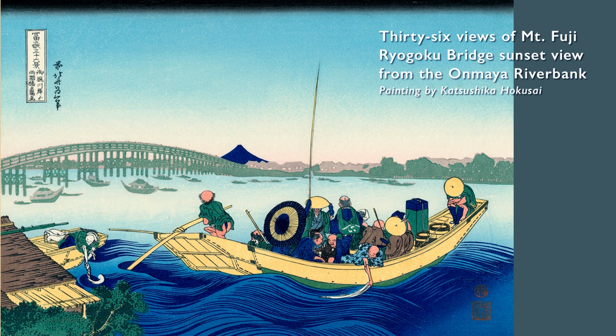There was another ferry called Fujimi no Ferry on the Honjo side from the Pine of Success. Katsushika Hokusai depicted this in his 36 Views of Mt. Fuji. This is the view of Mount Fuji from the opposite side of the river over the Ryogoku Bridge. As expected of Hokusai, it is a magnificent view.